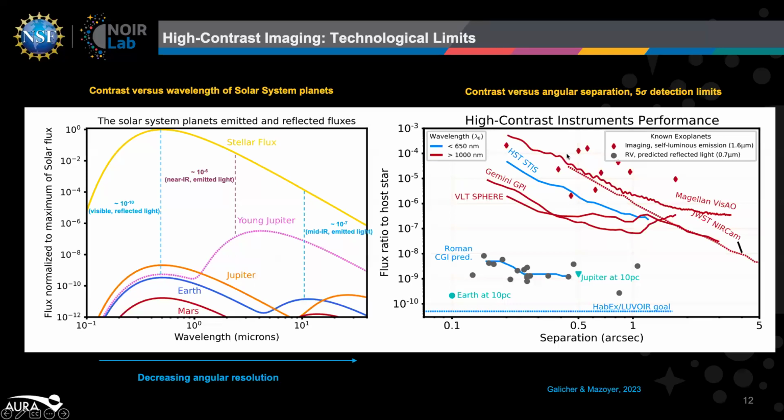On the right side here, you see the contrast versus the angular separation, and you immediately notice the contrast curves of the state-of-the-art instruments, so GPI at Gemini and SPHERE at VLT. The contrast level that these instruments are able to produce is of the order of a million, starting from beyond 100 or 120 milliarcseconds. The reason we've been able to image hot young Jupiter-like planets is because of the contrast we can achieve with the current state-of-the-art technology from the ground. And these red dots are the directly imaged planets in the infrared.